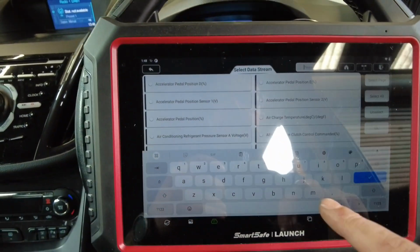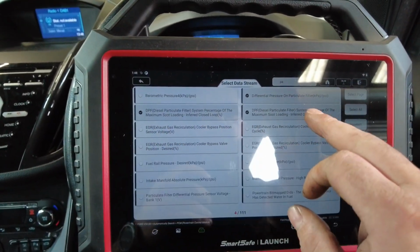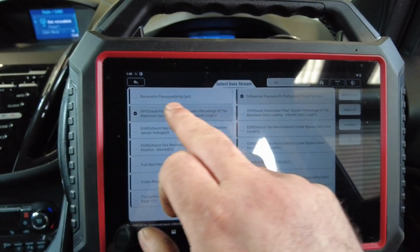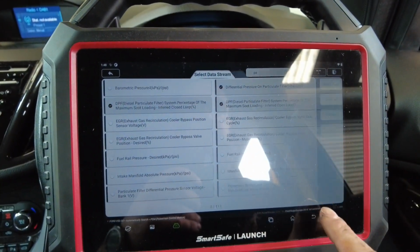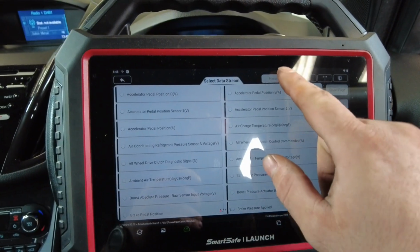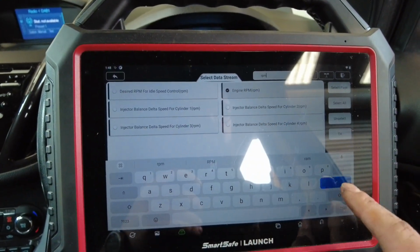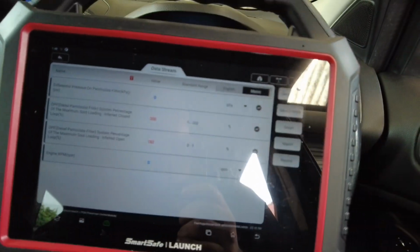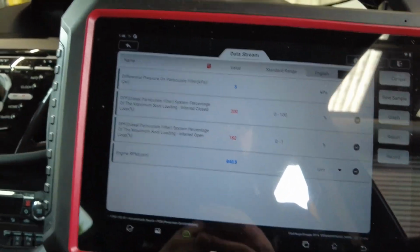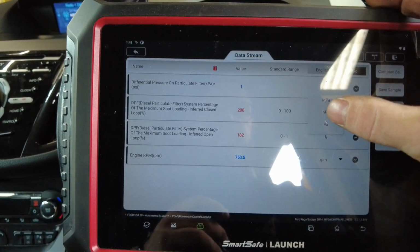Now, through past experience on these, what we need to look at is particulate filter pressure, and the DPF soot load. And also engine RPM. Put them into some data now. We start the engine. Drop that one down to HPA.